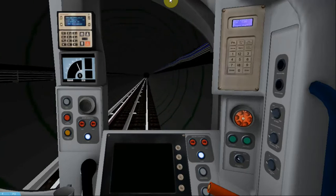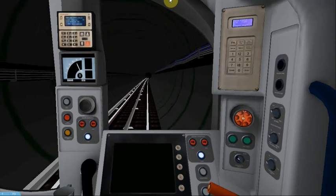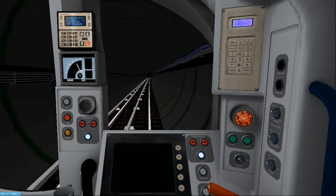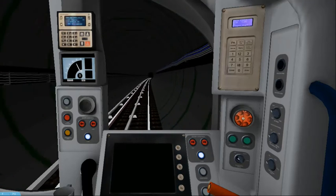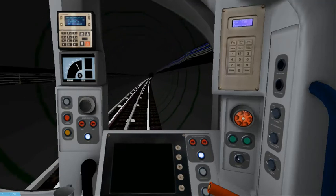Obviously the tube today is driven automatically, but it would be interesting to know if some lines drove manually. I don't think so. For the most part, I'm not too sure.